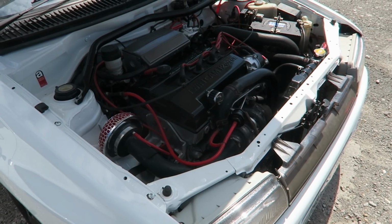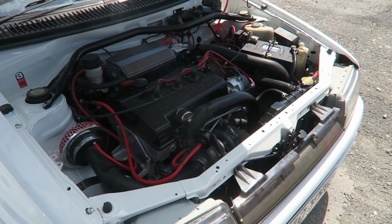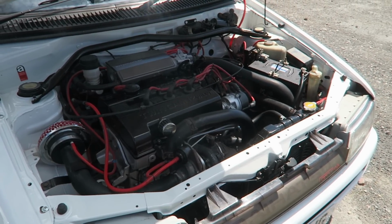This one was actually found in 2017. The owner found it, was talking to the owner that had it at the time, was trying to buy it off him, and he said, no, I'll get around to it at some point. 2020 rolls round, so about 4 years at least later, the owner of this car was like, do you know what, I think it's time to sell up, I'm not going to complete it.